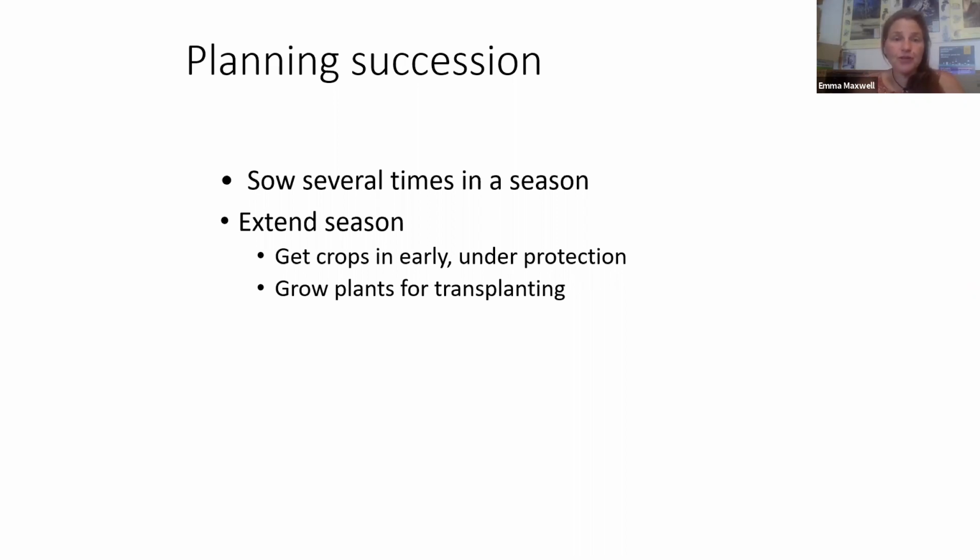You can also grow things ready to transplant. So you can have them started in pots, and you can put them on into bigger pots, ready to put out in the ground as soon as there's a space.